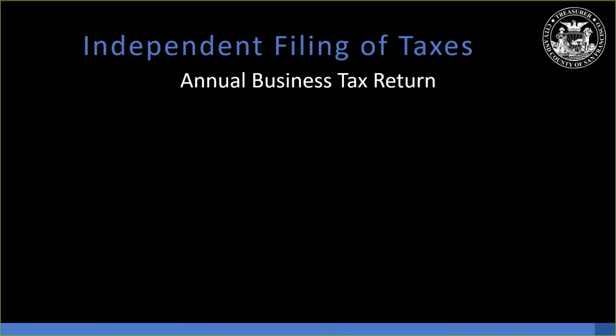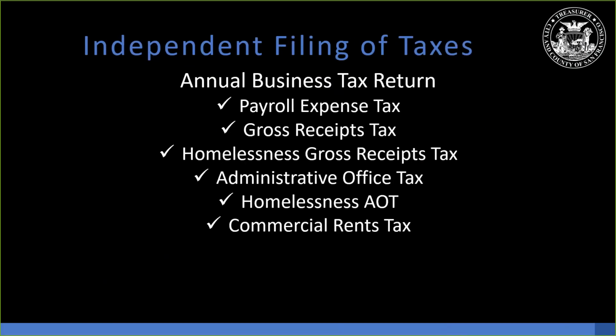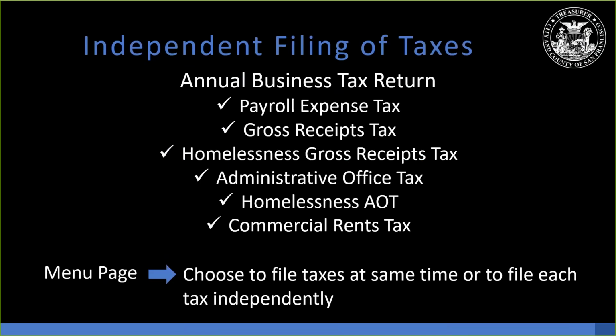The annual business tax return now includes returns for the payroll expense tax, gross receipts tax, homelessness gross receipts tax, administrative office tax, homelessness AOT, and the commercial rents tax. In past years, the annual business tax form required you to file the gross receipts tax and payroll expense tax at the same time. This year, the annual business tax form will display a tax filing menu where you can choose to file all applicable taxes at the same time, or you can choose to file each tax independently during different sessions. You may not be subject to the commercial rents tax or the homelessness gross receipts tax.